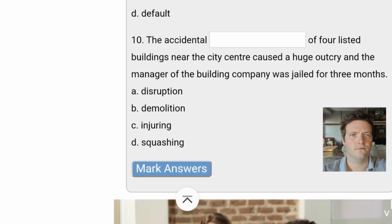Okay, number 10. So we've finished this part. So it says the accidental disruption, demolition, injuring, squashing of 4 listed buildings, near the city's centre caused a huge outcry. Outcry, a word that came up a lot yesterday, like indignation. And the manager of the building company was jailed for 3 months. Well, yeah, obviously listed buildings cannot be demolished.